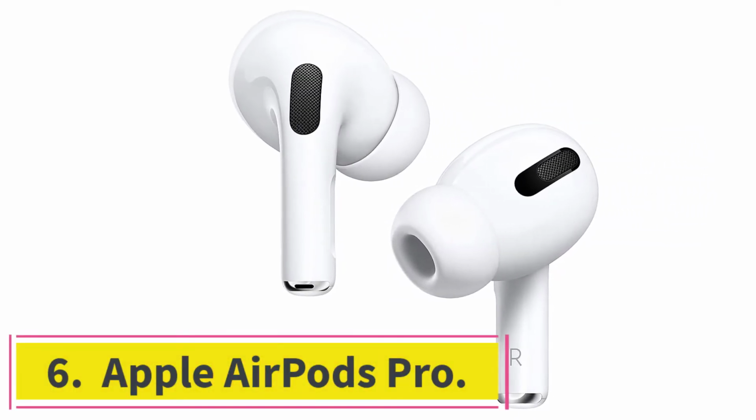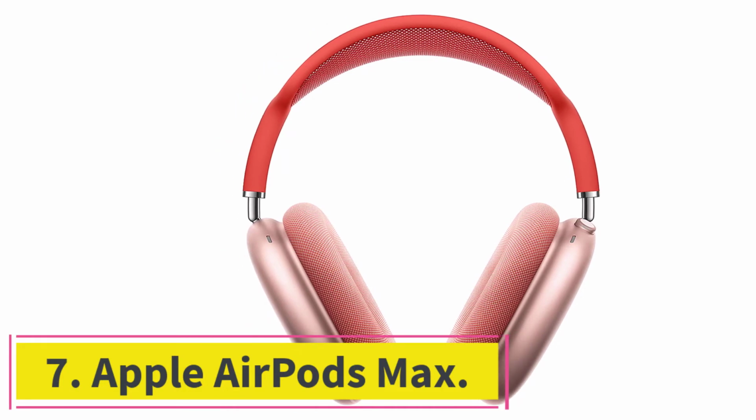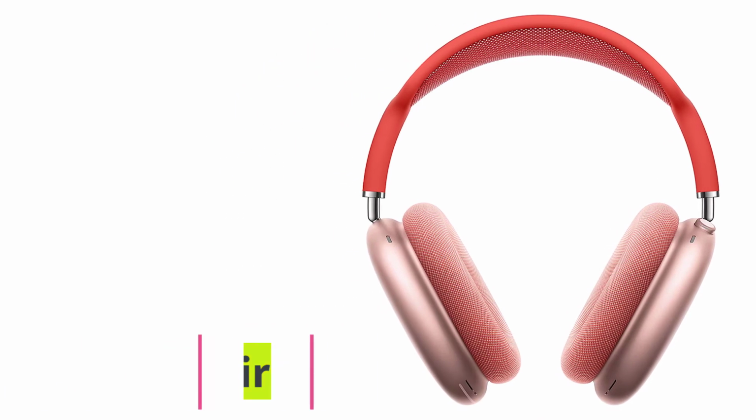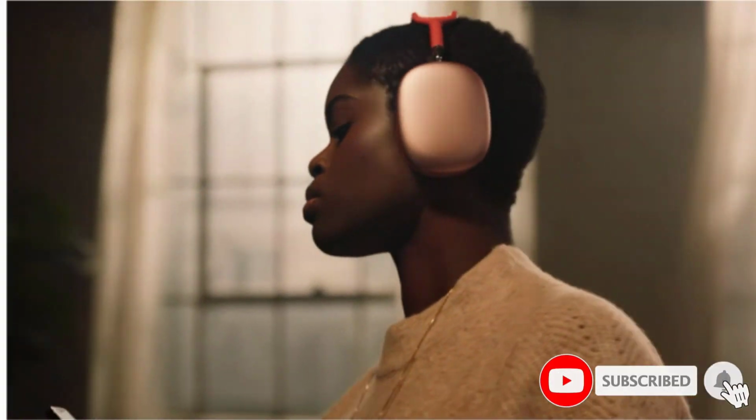At number 6. Apple AirPods Pro. Noise cancelling is one of the main new features of the AirPods Pro and the AirPods Max. They are expensive, but the AirPods Max are a great option for those wanting luxurious over-ear headphones, although you'll probably want to look elsewhere if you have an Android phone.